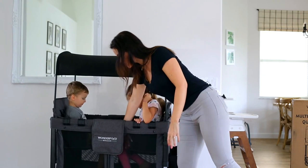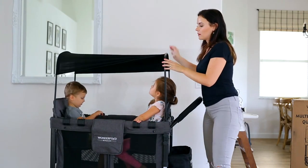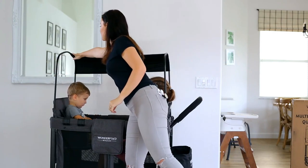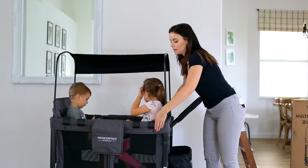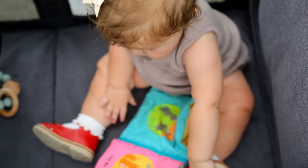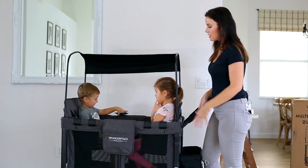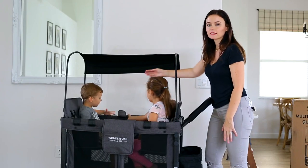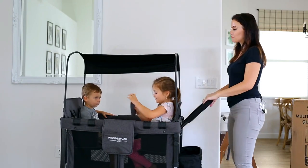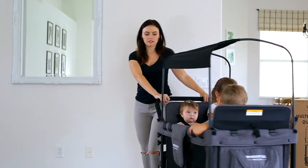Mesh material, so it's nice and breezy and airy. You could just pull this off. I want to show you that you can actually easily unclip these seats off, and then you just have a huge area for a baby or stuff. You could take both of them off and just have one baby in there laying, sleeping or something like that. So that's pretty neat. Wanted to show you all around.